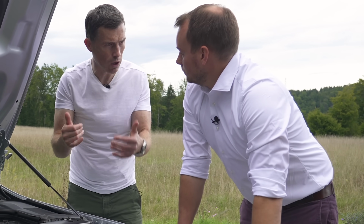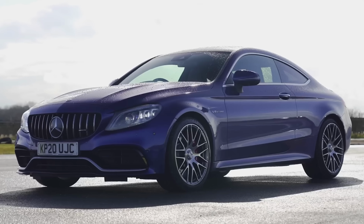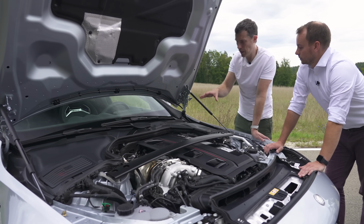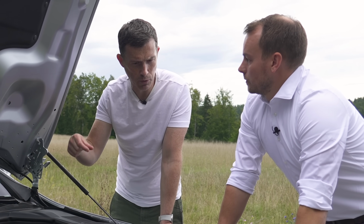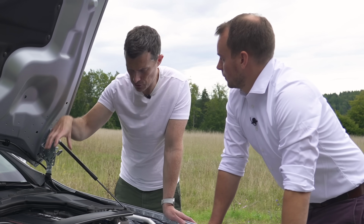Correct. So it's not the dual clutch of the A45, it's a multi-clutch like you have in the current C63 AMG, is that correct? Yeah, also in the 43. And in the 43. Okay, so you've got that working away there, but at the back of the car, on the rear axle, there's an electric motor which puts out like 204 horsepower. Yeah, 150 kilowatt. And there's a battery that sits on top of that.